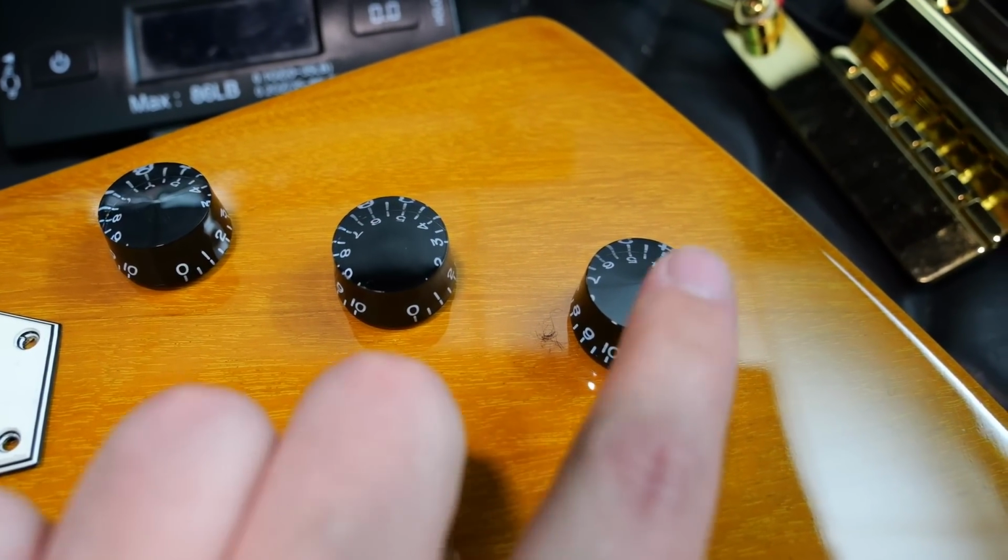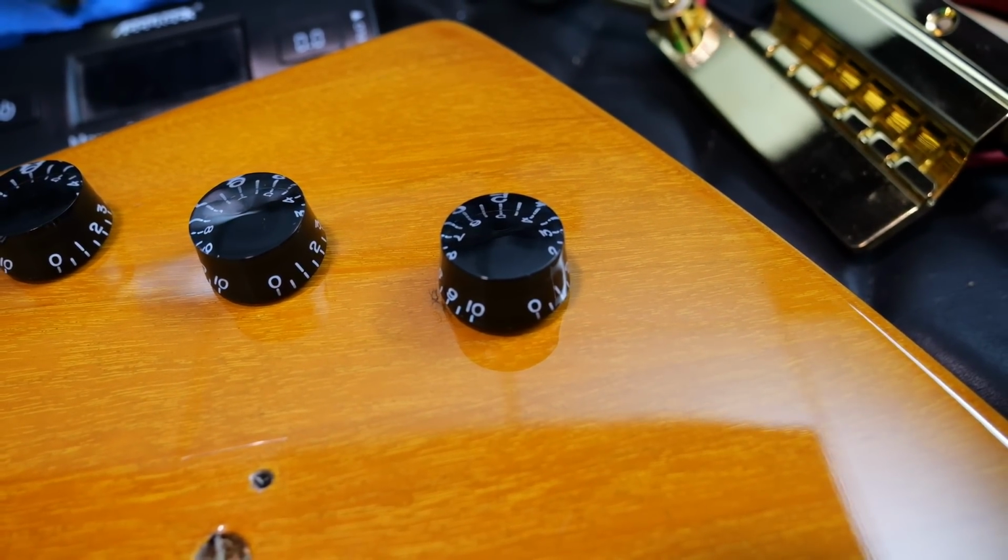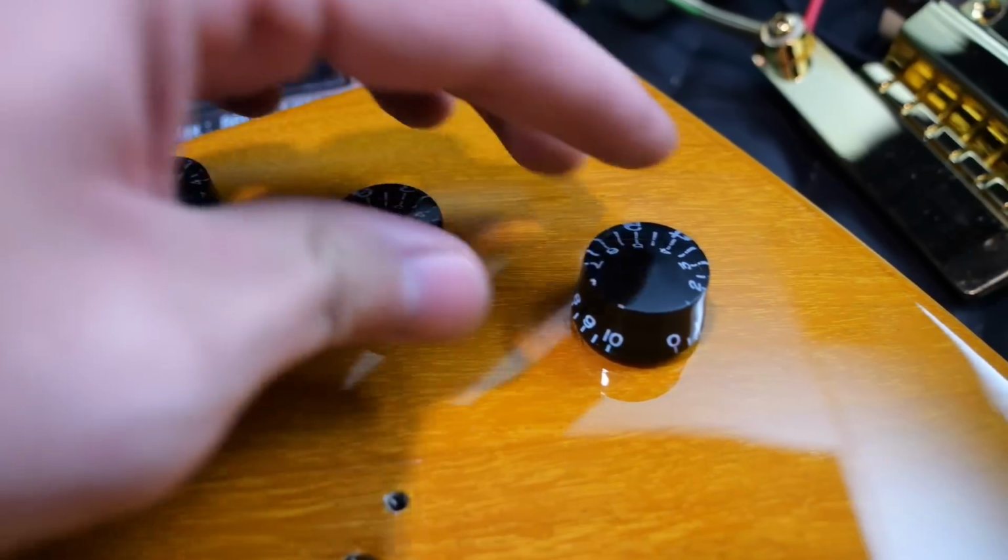Got 2 volumes and a master tone. I'm a little bit suspicious of these speed knobs. I think they might have been replaced. They don't quite feel right.